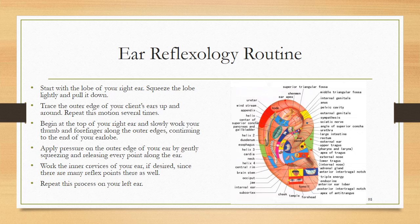Ear reflexology routine. You want to start with the earlobe of your client's right ear. Squeeze the lobe lightly and pull it down. Just a gentle tug downward, so you don't pull so hard your client experiences pain. Trace the outer edge of your client's ears up and around and repeat this motion several times.